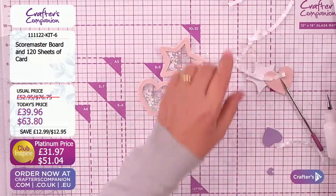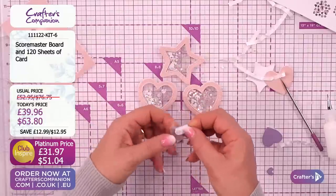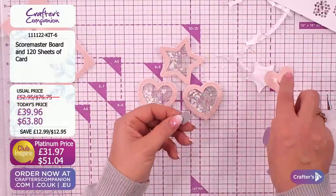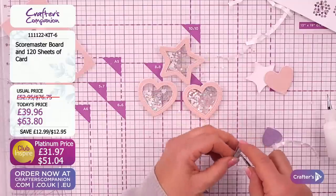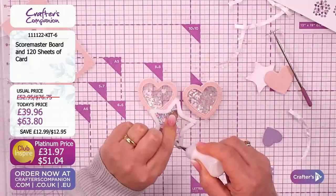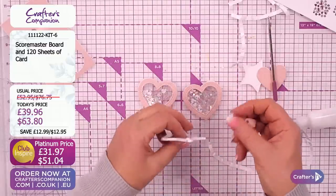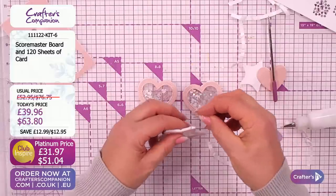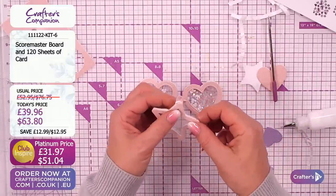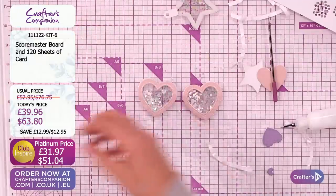Now, I also cut, if you remember, a little tag. But I only want that on one of them. So I'm going to pop that one behind the star. I'm going to take that, and I'm just going to put a little bit of glue behind one of the points. You can put that on before you put your foam on if you want, but I just like it there, and I can just leave that to dry. So it's really coming together.